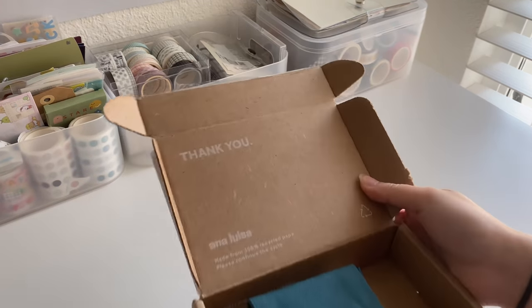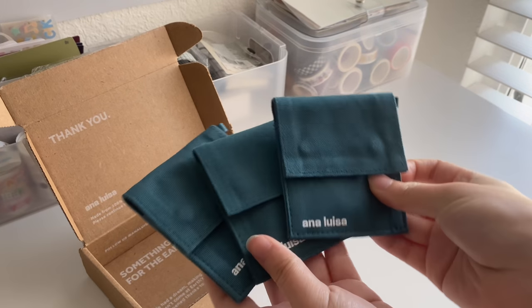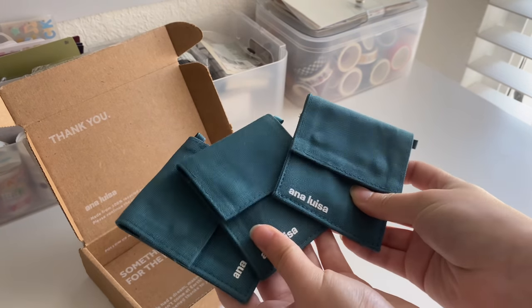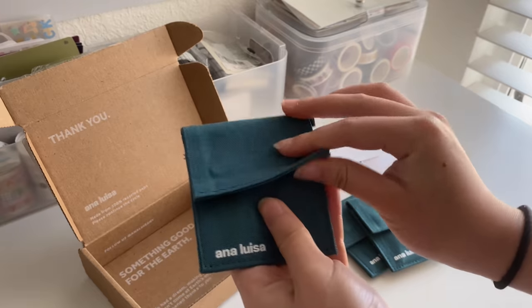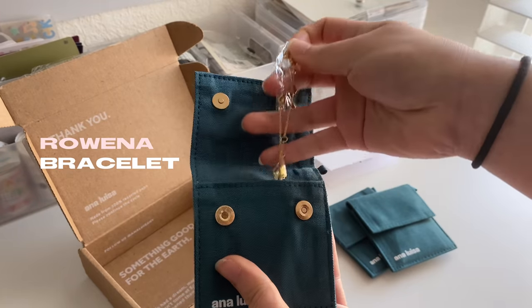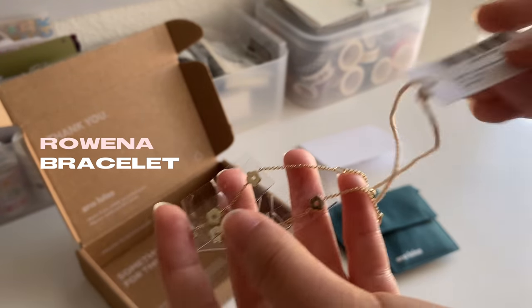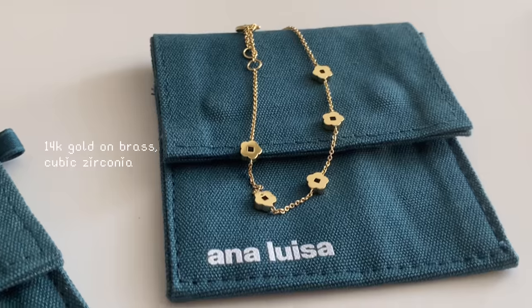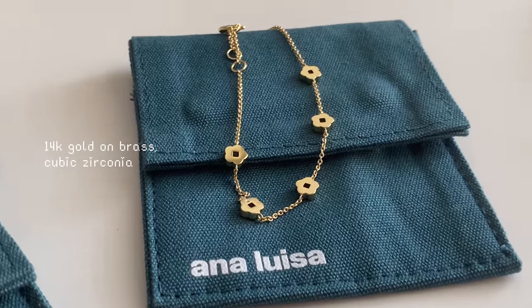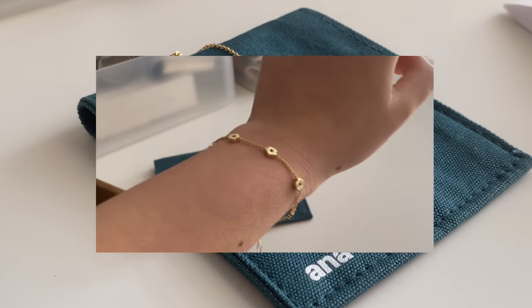Their packaging is very minimal, and here are the three pieces that I picked out. I chose the Rowena bracelet, the Cyan necklace, and the Felicia necklace. First is the Rowena bracelet. I absolutely love Ana Luisa's flower themed pieces, so I had to get this one with these cute little flowers. It's a small detail, but I think the number and the size of the flowers is just right.